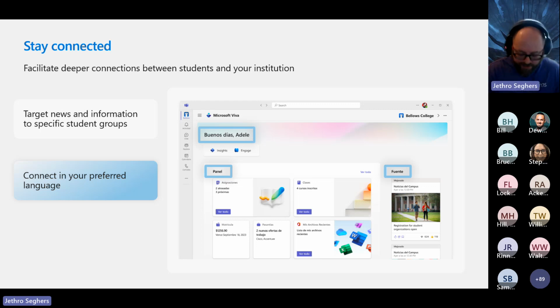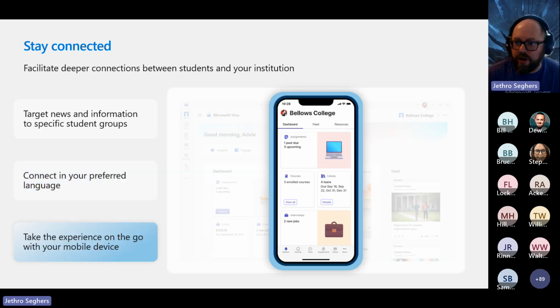And then finally, the most important thing that a lot of our students were asking for is we want to have the same experience, whether it's on mobile, desktop, or in the browser. If we see our assignments on the desktop, the same assignments and the same experience, the same look and feel we want to see on our mobile experience. And that's exactly what Viva Connections for Education is doing.